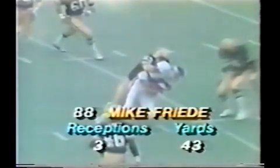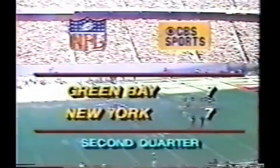Mike Freedy was saying that one of his favorite patterns is across the middle. Yeah. And when you say to him, isn't that dangerous? Freedy said, I know one of these days I'm going to get popped, but I still like to come across. And he came across today, making a big reception. A rather implacable, unflappable Bart Starr looking on with 2 minutes left.